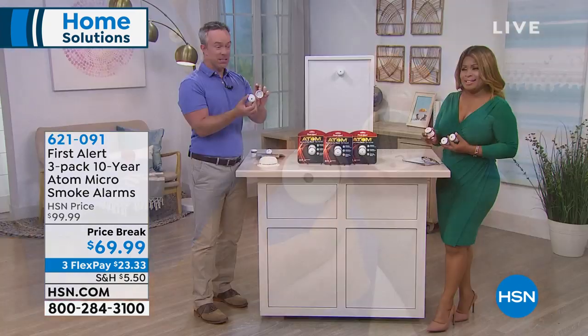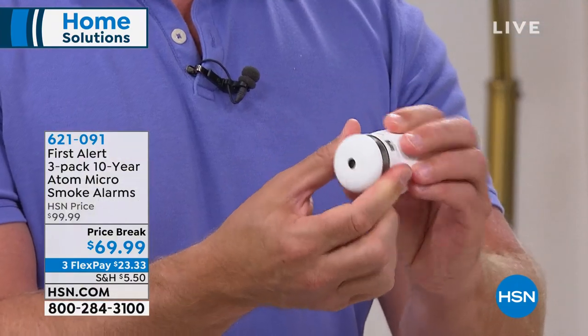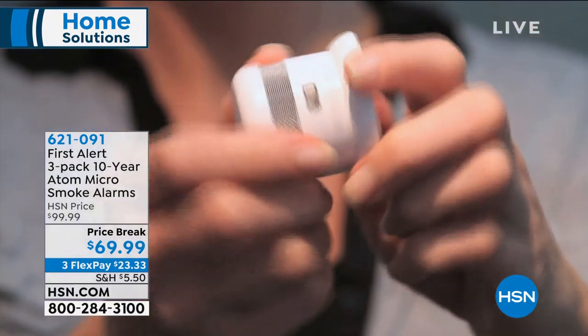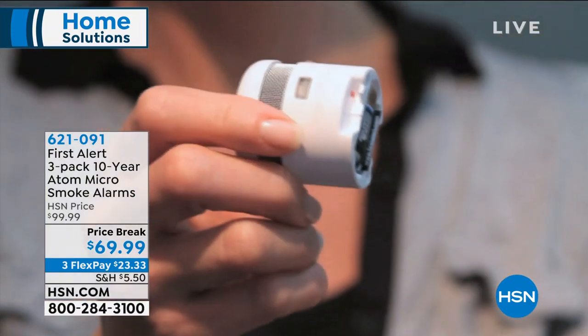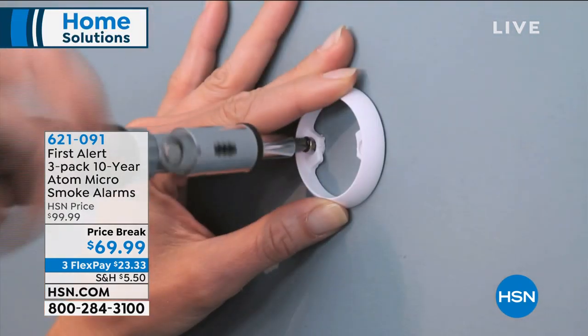You see how simple it is to mount this on the wall. We give you all the mounting materials you want. It could be on the wall, it could even be on the ceiling, but it's discreet, powerful, and reliable. And the photoelectric cell in here is more accurate. So you see how simple this is to install.